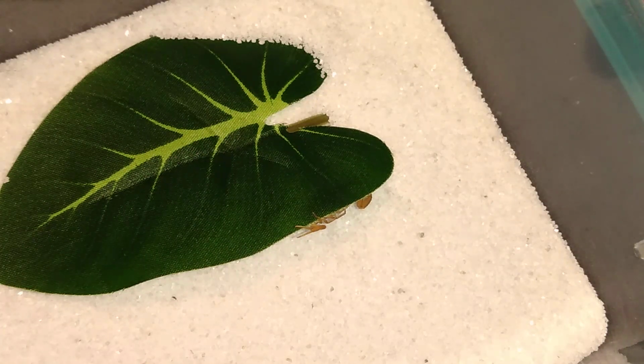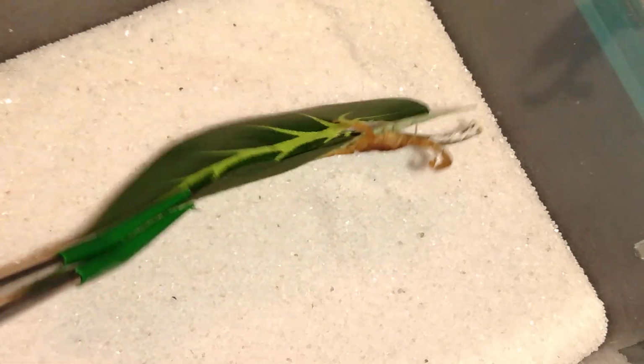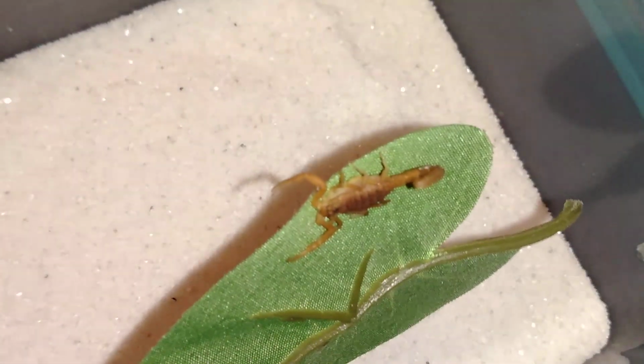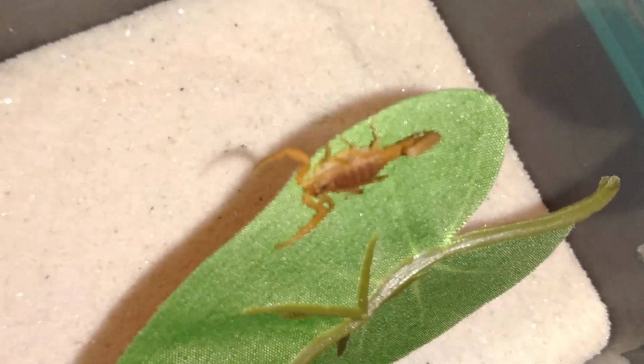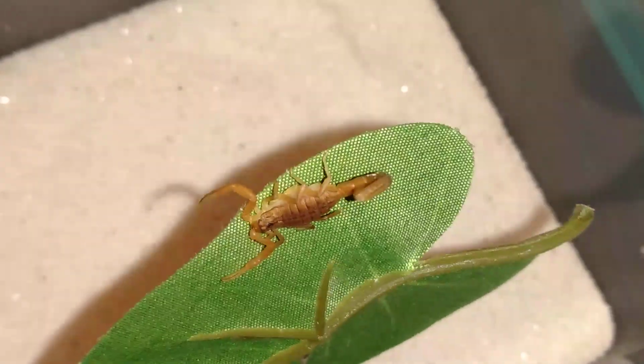Okay, guys. I thought I would give you guys just a little bit of a peek, but I don't want to stress this guy out too bad. Anyway, here we go. This is our last look at the Hottentotta tamulus, the Indian red scorpion. The most lethal on Earth, they say. Be interesting to see what it's like as an adult.